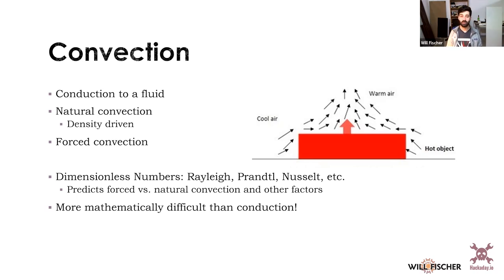But like I said, we fluid dynamicists absolutely love our dimensionless numbers. And so there are a whole bunch of different ones: Rayleigh number, Prandtl number, Nusselt number. All of these predict when you move from forced to natural convection and all sorts of other crazy stuff. Turns out this is a pretty complicated system. It gets crazy really fast, but it's really interesting and has a lot of practical applications.